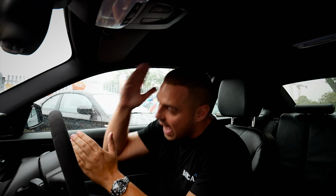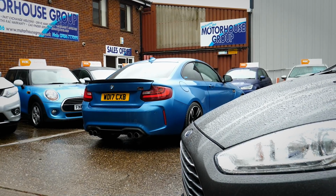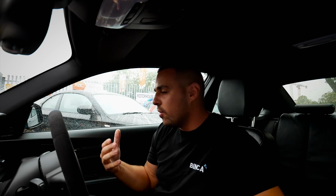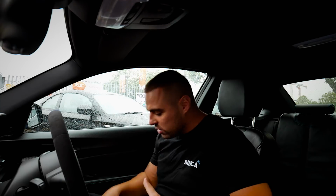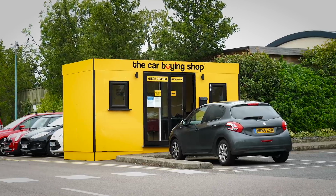The trader's got to pay a higher premium for it, and it's just lose-lose for the private seller and the car trader. So we're going to link the pair of them together, and that way private seller gets more money, the trader gets to look at the car, test drive it, and pay the right money for it without paying over the odds like he would at a car auction. So yeah, it's a great concept. I run my whole business like it, and my business would not be nowhere near as successful as it is right now if it weren't for the whole car buying shop idea.